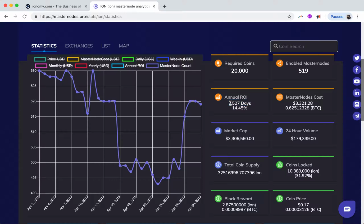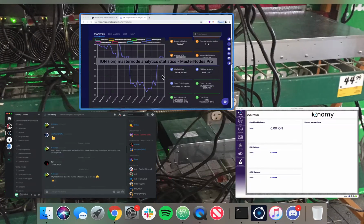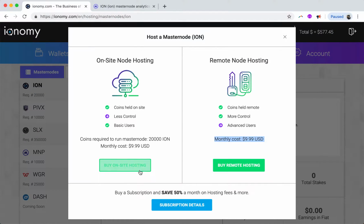I don't even really know what to call this. I'm going to call it the subsidy because in mining, that's what you're getting. You're really getting a subsidy for participating. Block reward is more of a subsidy. So anyway, to get that subsidy, you have to set up 20,000 Ion, and then you can configure it.